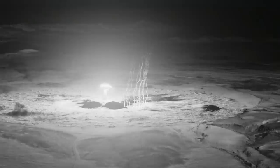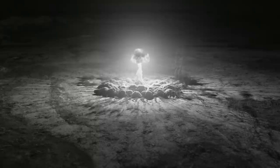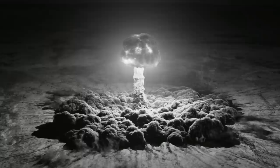I just realized, this is the most artistic nuclear bomb CG rendering I've ever seen. The most hipster nuke ever. I love the lighting. Yeah, dude. Nailed it. Especially going for that crunchy black and white grade on it too. Oh, it's breaking down. Starting to break down.